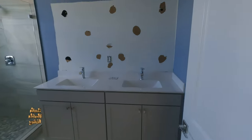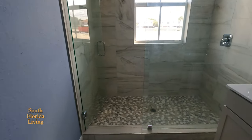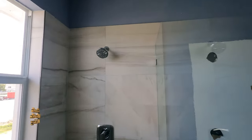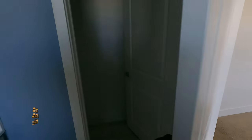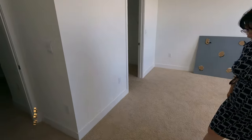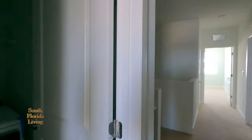Look at these finishes. Look at this. Beautiful. Wow. This is a big shower. Frameless shower. Nice. I like how they put the stainless steel renderings right there. Beautiful. Come on, man. You got a water closet. Beautiful. After you, my friend. And on to the next model. On to the next model.